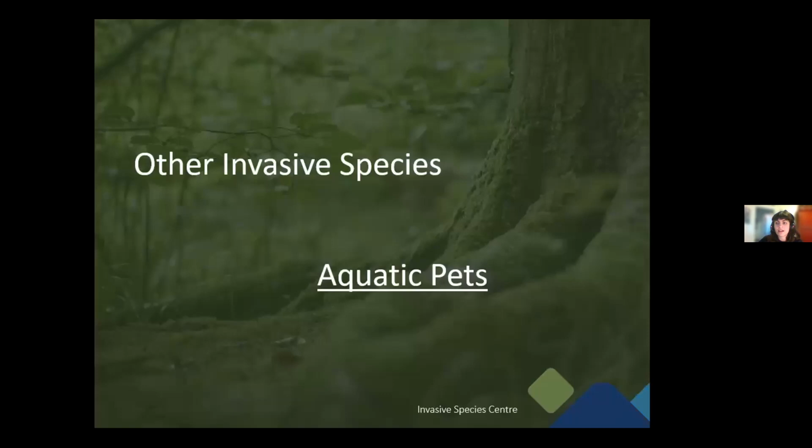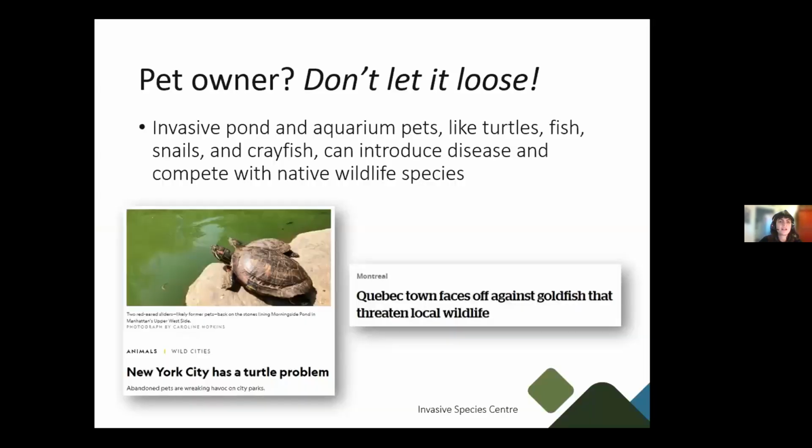Okay, so I don't know if we have any pond owners here, but I did want to just touch on a couple of aquatic pets, since those are also invasive species in many cases. So the motto for pets is don't let it loose. And that's because it can pose a pretty big problem. It actually is illegal to release non-native animals into the wild anyway, but unfortunately enforcing that kind of thing is pretty difficult. And so it does happen regularly.